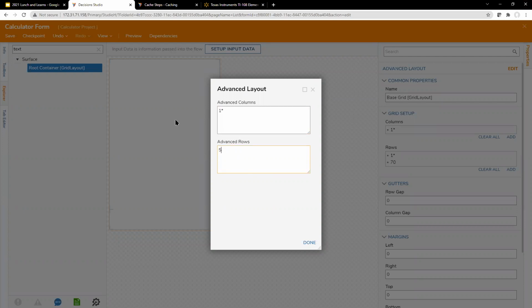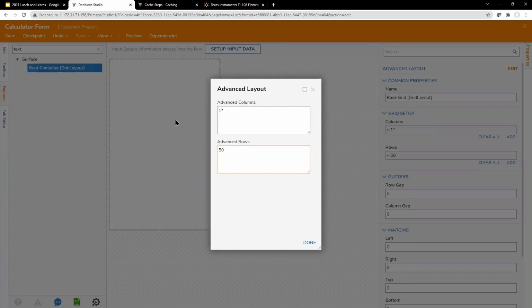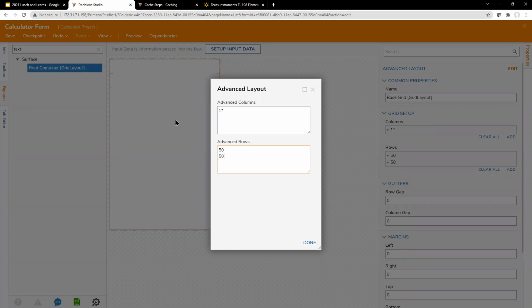So I'm gonna give that maybe 50. There's a little solar input there. I don't think that this calculator is gonna need that. So I'm gonna go ahead and just have a blank space there, but I'm gonna leave room just in case. If I wanted to style this and make it look just like that calculator, I'd have room there to do that.